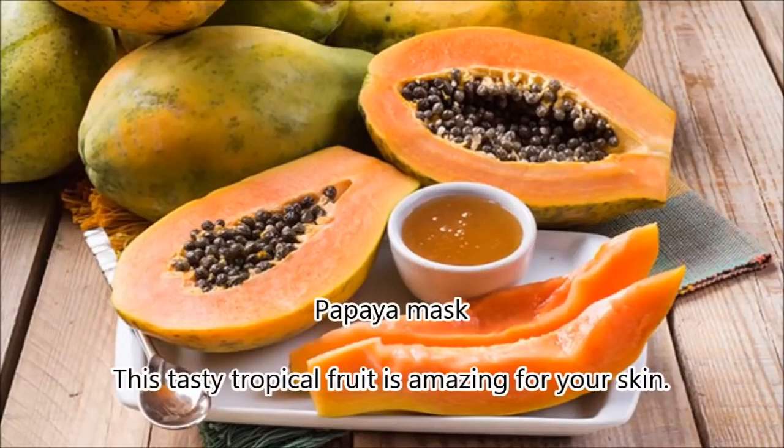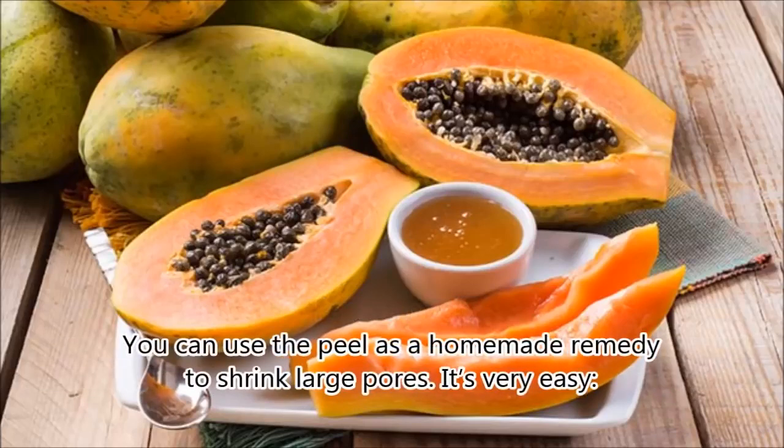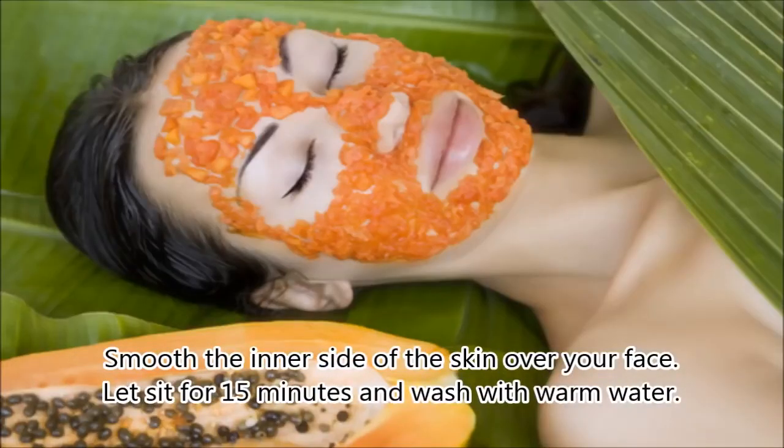Papaya mask. This tasty tropical fruit is amazing for your skin. You can use the peel as a homemade remedy to shrink large pores. It's very easy. Smooth the inner side of the skin over your face. Let sit for 15 minutes and wash with warm water.